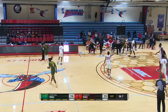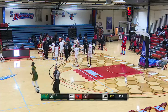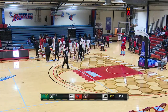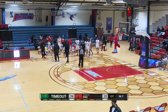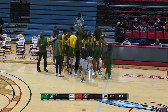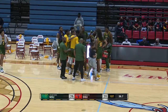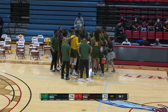And Bryant takes the pass, calls a timeout with 36.7 seconds left in the first half. Norfolk State leading by 6, and a good first half for Delaware State. Coach Jones calling the timeout here, try to set up a set play here to get a really good shot. Usually if you don't use that timeout, you lose it. So he's making sure that he uses it. Can't carry it to the second half.